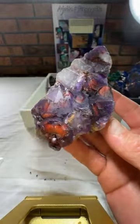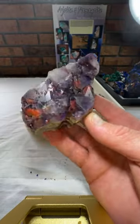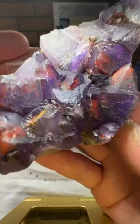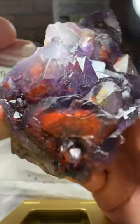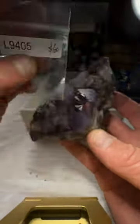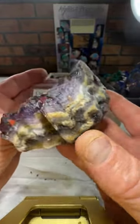Okay, this one is a very good price for the size. Other ones this size were $90. This one is $60. The crystal's a little bit smaller, that's why. But it's still very good with good red and good teeth. I put a cheaper price on this one. $60, this one. Look, the chevron is good.